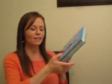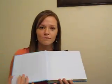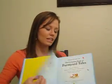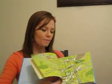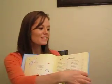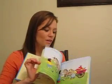Farmyard Tales is a nice thick book, great for those kids that just love to read and read and read, and they have a bookmark that comes along with it. This also has a read-along CD. Again, I keep this in my car, and I love it. It has 20 stories in this one, and it's all about the Apple Tree Farm, about Mrs. Boot and her kids called Poppy and Sam. They're all called Rusty, and it has so many stories about real things that happen on a farm.